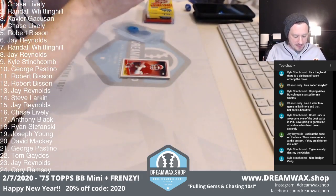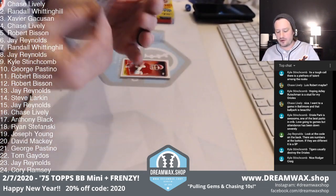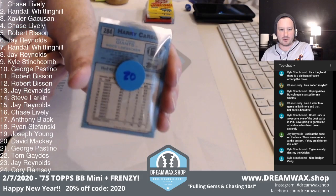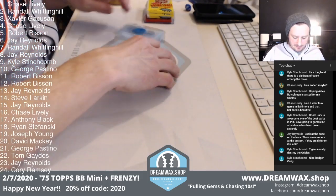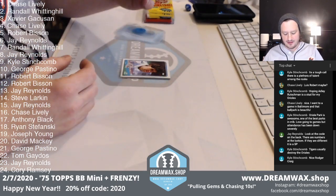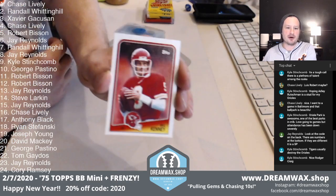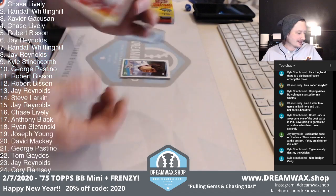Not bad, not bad for $1.66, and that is grade worthy at first look, front and back. That's worth shipping in a bulk shipment to PSA, toss it in there. I'm going to have to look something up on this next card. But, spot number 21. By the way, that was David McKay. David McKee.